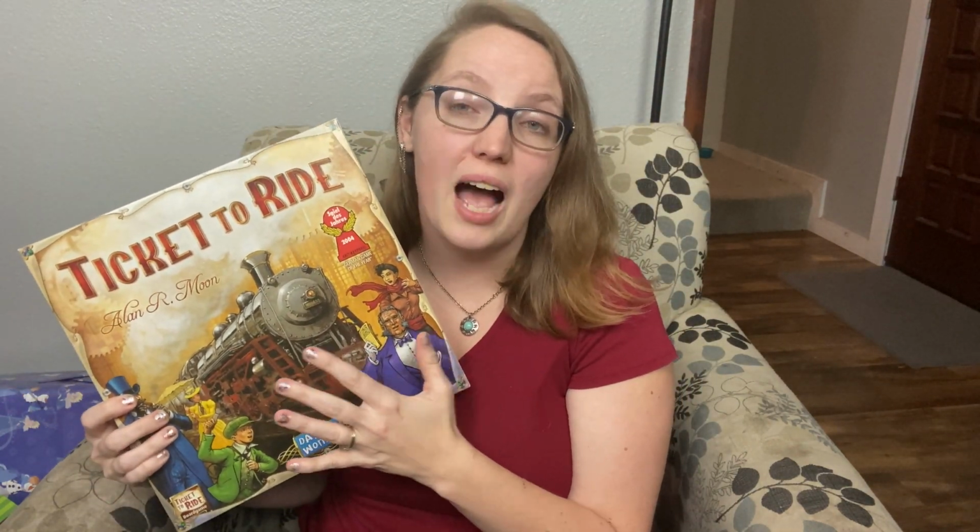Speaking of which, number 9 is the original Ticket to Ride. Now, this one is geared 8 and up, and 8-year-olds can definitely handle it, but I would say this is one the adults enjoy just as much as the kids. And so that is one of the reasons why it's one of our family's favorite board games.